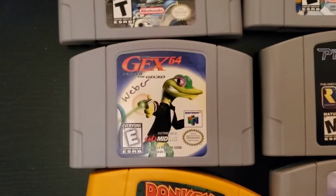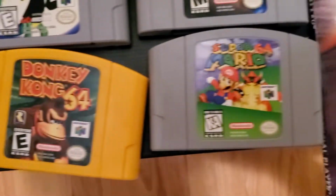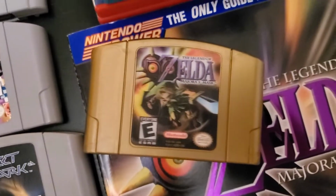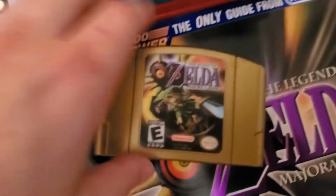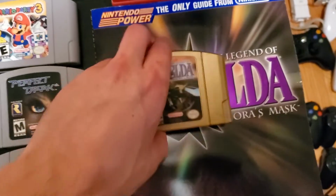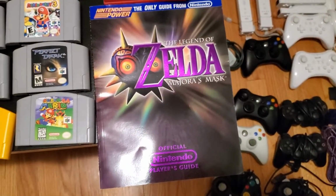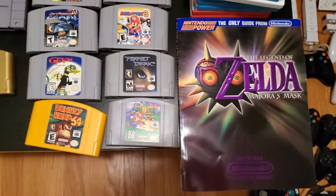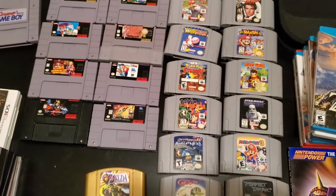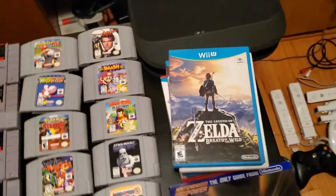Dark, Gex 64, which I do not have, I'll add that to the collection, Donkey Kong 64, Mario 64, and Majora's Mask, which you can't really tell in the video probably, is lenticular, and also came with a strategy guide. I like strategy guides and books and stuff like that, so definitely keeping this. But yeah, some really good N64 stuff included in the Super Nintendo stuff. Definitely a lot of stuff that we will be able to move.